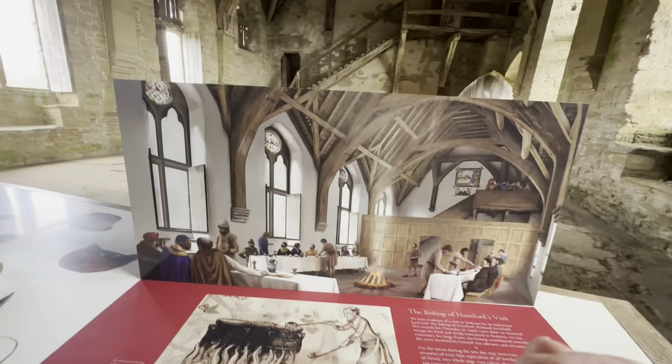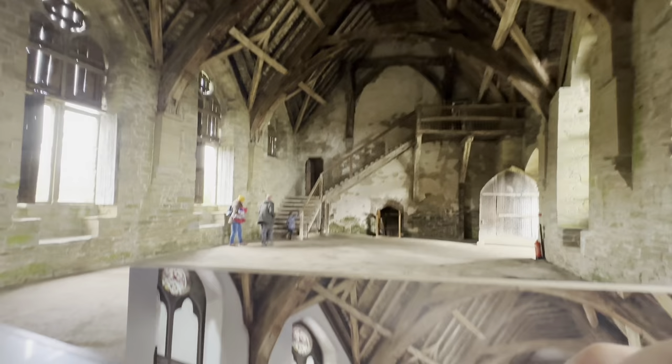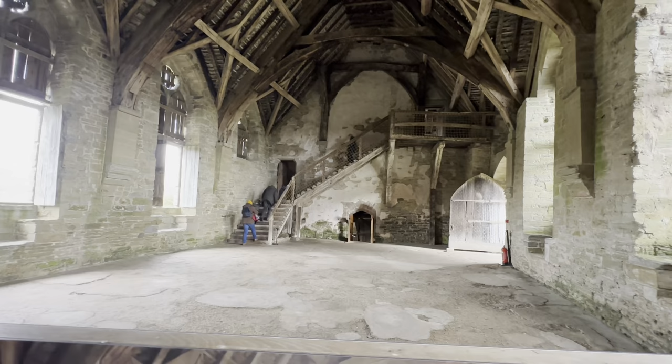This artist's rendition shows what it might have been like in the dining hall here at Stokesay, from this exact angle. Yeah, and you've got the great and the good dining here over time. We have evidence of a visit to Stokesay by an important local lord, the Bishop of Hereford, Richard Swinfield.